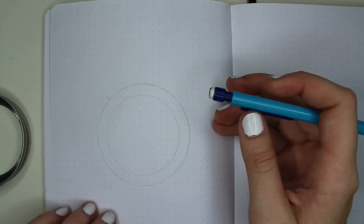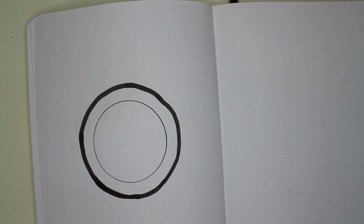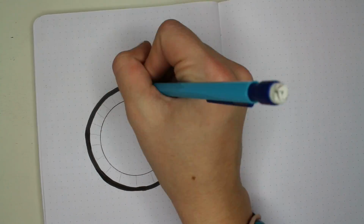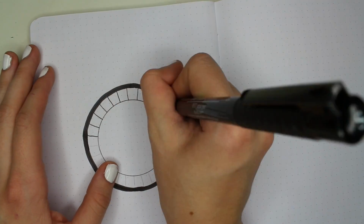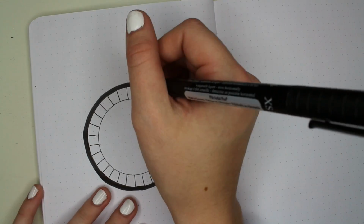Alright, now you're about to see my absolute least favorite setup I've ever done. First off, I completely messed up the circle. It looks horrid. Second, the circle's not big enough, so all of my little slots in here for the days on my mood tracker are way too small. Third of all, I just didn't design it well. I don't like this one at all.